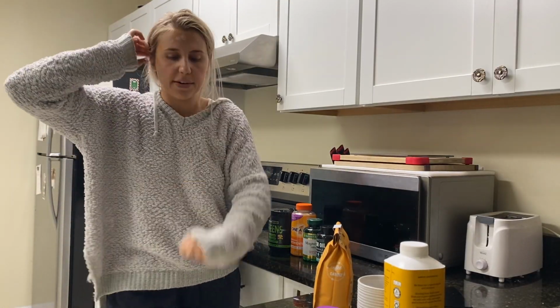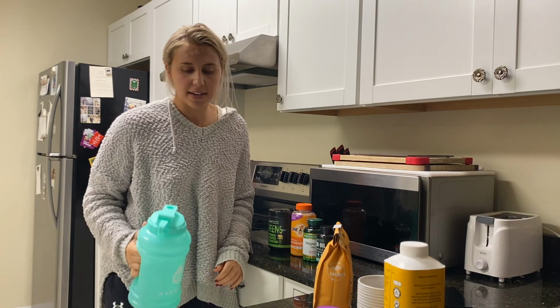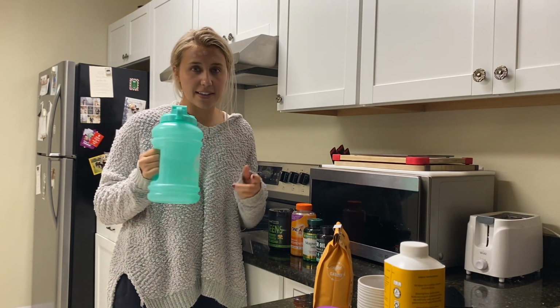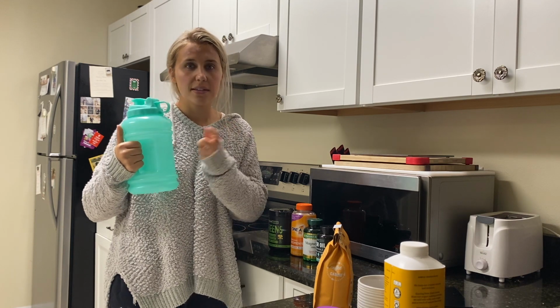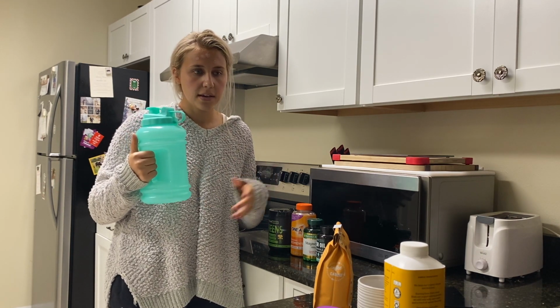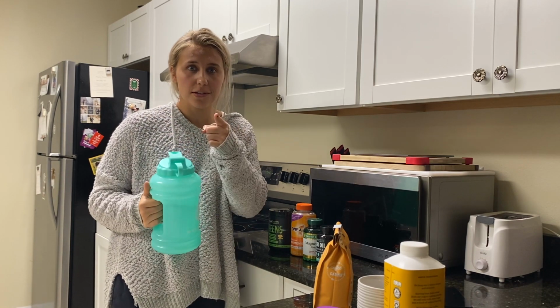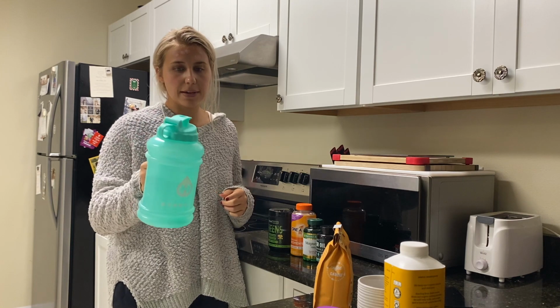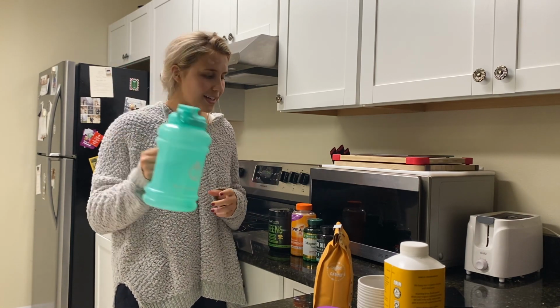All right, y'all, still getting my morning voice adjusted, but I chugged some of my water. Again, like I said, I chugged like 30 ounces right off the bat, so this is half a gallon. So I drink at least 2 of these a day, so I'm hitting over a gallon of water each day. Just allows me to feel my best, and water is important, so I recommend drinking that. Honestly, if you have a hard time drinking it, get yourself a big jug like this.